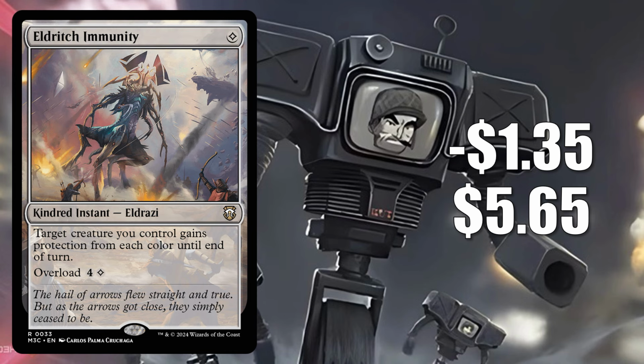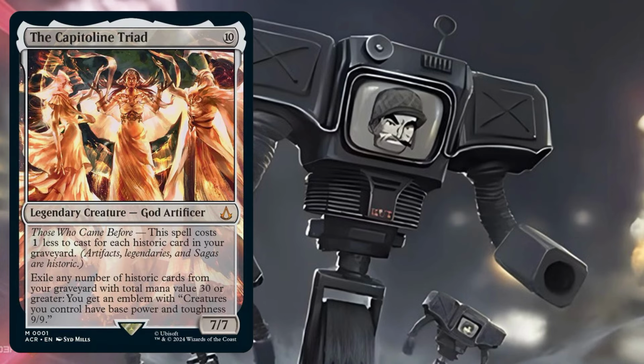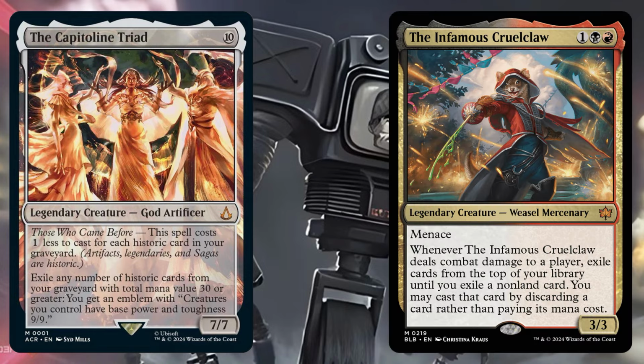Eldritch Immunity is even appearing in some new commander builds like the Capitani Triad from Assassin's Creed, as well as the infamous Cruel Claw from Bloomburrow. But with lots of copies of Modern Horizons 3 cards in circulation, and with commander players shifting away from Eldrazi strategies, we see Eldritch Immunity retract some more this week.